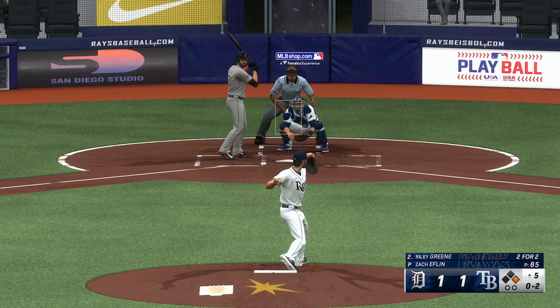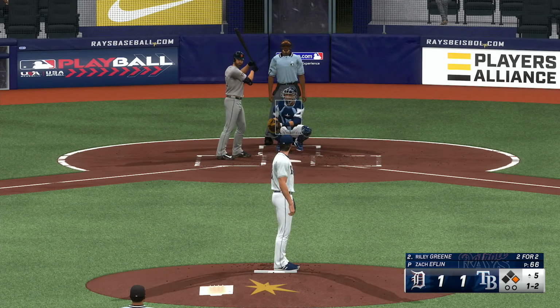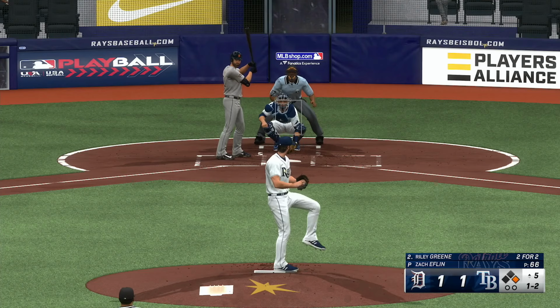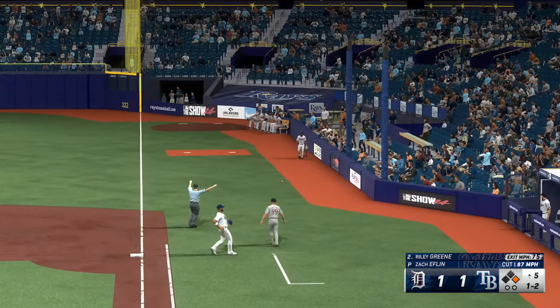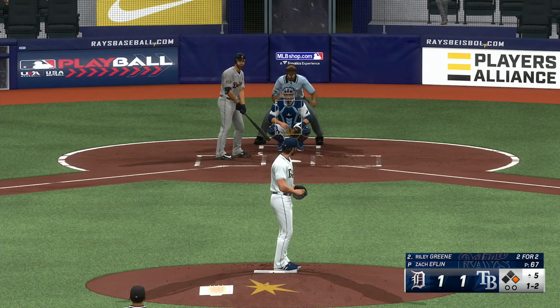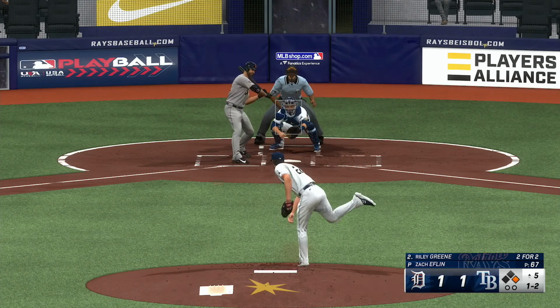And the pitch. That misses the zone. And the count 1-2. Nobody out. Runner at first. Well, he's having a tough time getting a pitch by him. As a hitter, you feel pretty confident that you're seeing different pitches, still able to make some type of contact.